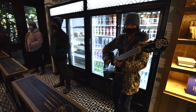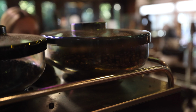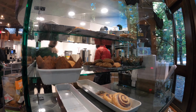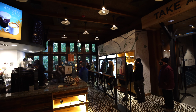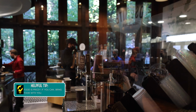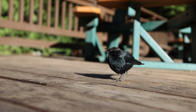Look at this, we're in line, trying to get some coffee. We get a guitarist coming up in here serenading us. That's beautiful. Good morning, everybody. Beautiful. Yosemite music.